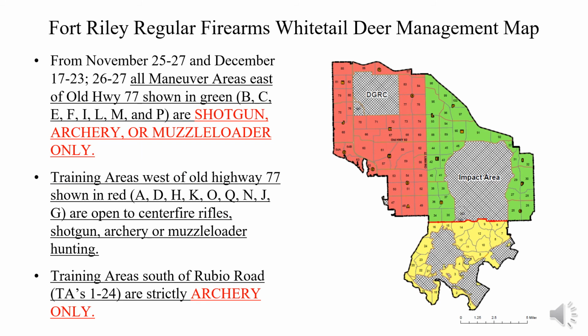During the firearms deer season, all areas east of Old Highway 77 are open to shotgun, archery, and muzzleloader hunting only. Areas west of Old Highway 77 are open to centerfire rifles, shotguns, archery, and muzzleloader hunting. Areas south of Rubio Road are open to archery hunting only. For more information about these restrictions, please visit the Fort Riley iSportsman webpage.